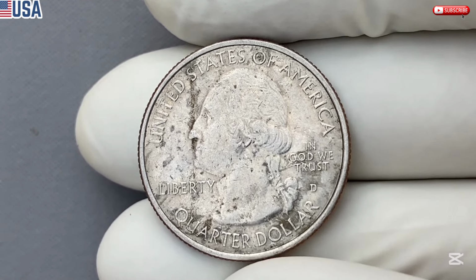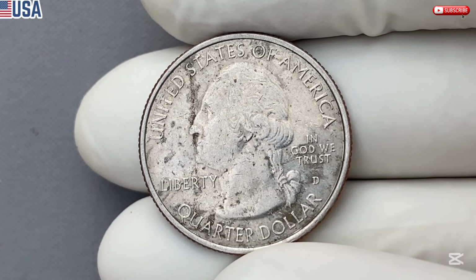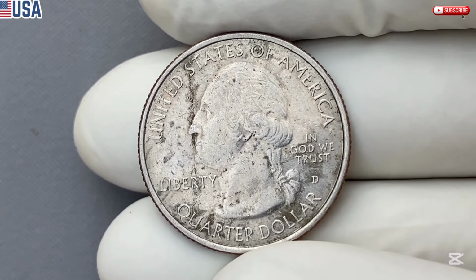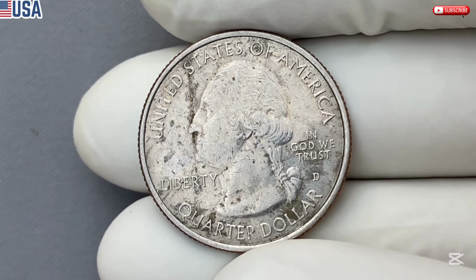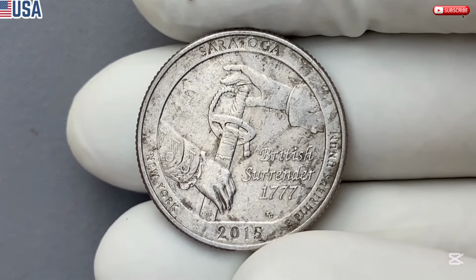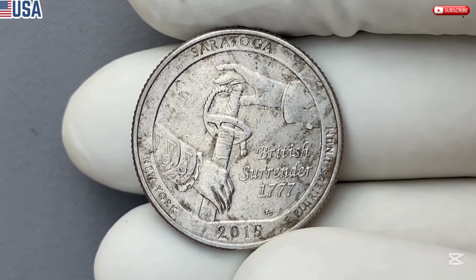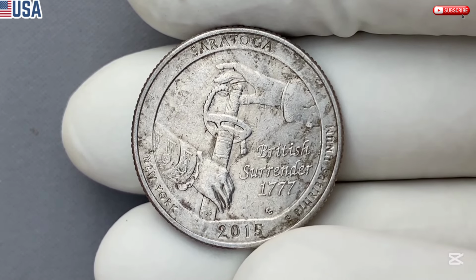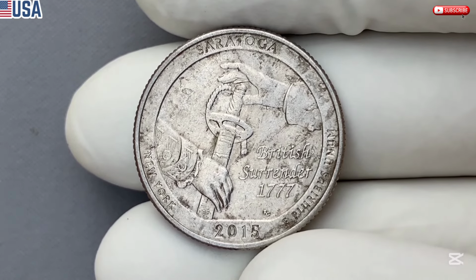Limited availability. Another reason why the Saratoga quarter is so valuable is the limited availability of certain versions of the coin. While these coins were minted in large quantities, not all of them were kept in perfect condition, and not all batches were free of minting errors. Some versions, especially those with rare errors or in unopened mint sets, are highly sought after by collectors because of the limited availability of high-quality, error-free, or error-laden versions of the coin.